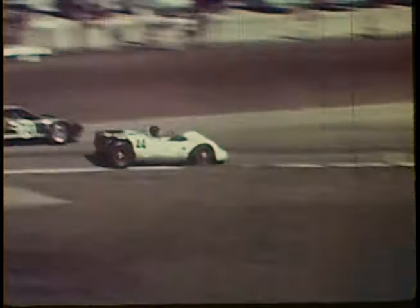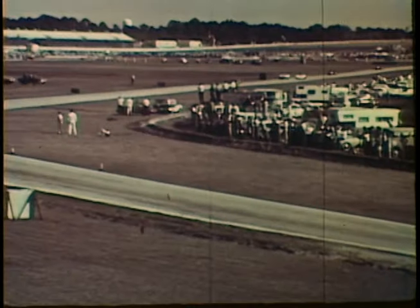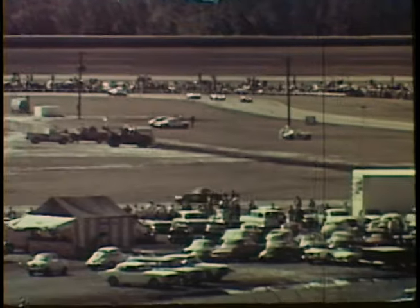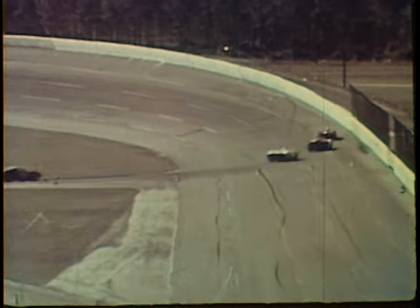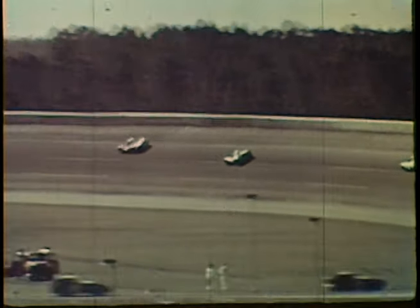Dan Gurney charges past Miles into third and takes off after Hanscom and Surtees. He pulls even with Hanscom and passes to take second. Gurney moves in on John Surtees, the world road racing champion in the lead Ferrari. Coming out of the road course, it's Surtees, number 77 Ferrari. Gurney, number 44 Lotus Ford. Hanscom, number 88 Ferrari. And Miles in number 73 Ford GT, followed by the Cobras.